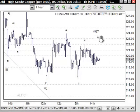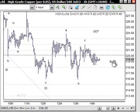Now, it may have found it already. I don't know if we can put that in there as an A and a B and a C in here just yet. But one of the things is that the materials sector that we've been looking at, and China and BHP, and the UBS, DJ UBS commodity index, they're all pointing lower. So it's highly probable that the 320 will become the resistance.